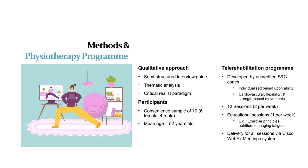The tele-rehabilitation program was developed by an accredited S&C coach. It was individualized to all participants based upon their ability and their conditions. It lasted for 6 weeks with two sessions per week, and covered everything from cardiovascular training, flexibility and strength building, as well as educational sessions, which discussed the psychology of exercise, managing fatigue, managing symptoms, and so on.